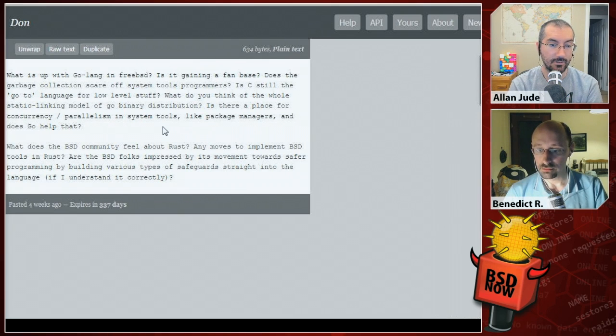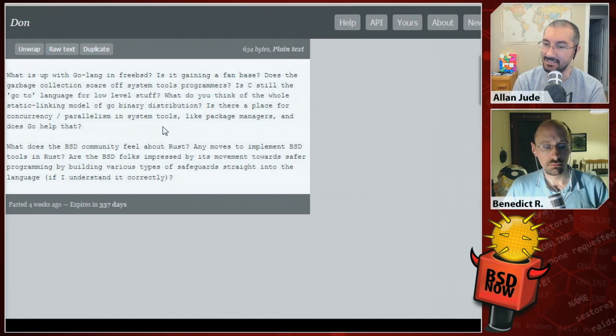So Don writes in about Golang and Rust. He says, what is up with Golang on FreeBSD? Well, it's in the ports tree and people write Go apps. I've used Go apps on FreeBSD. They work nicely. Is it gaining a fan base? It's hard to say there. Does the garbage collection scare off system tool programmers? I don't know if it's that particularly.